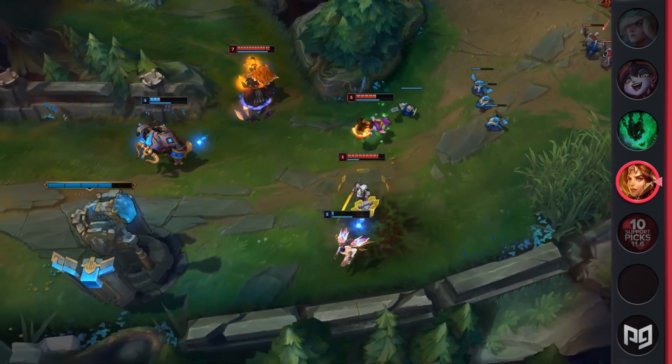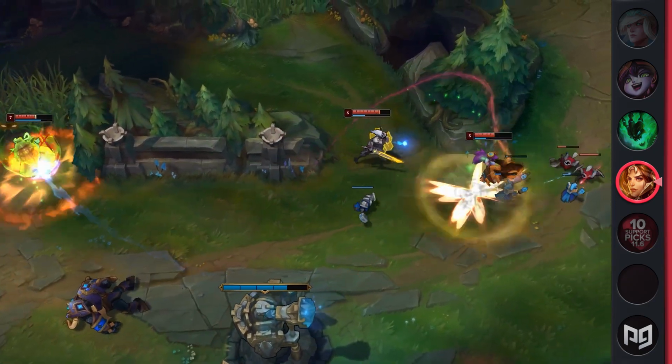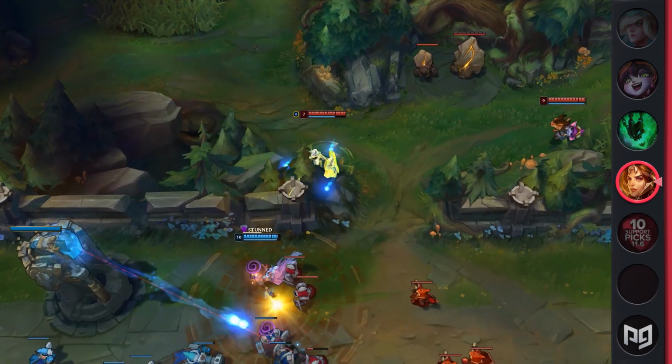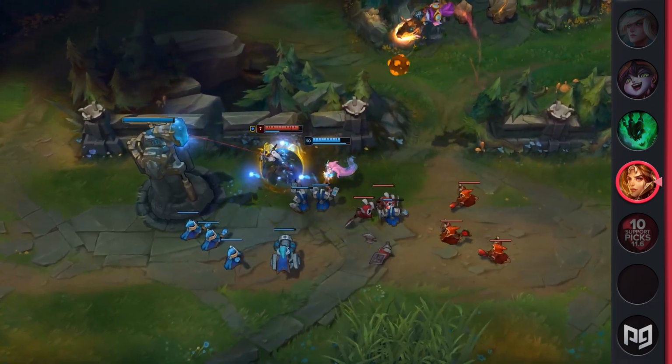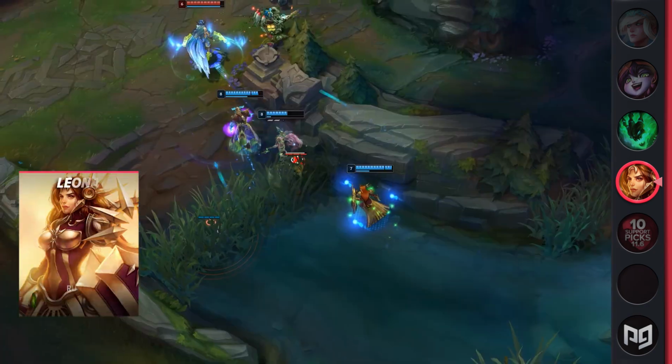So with potential to engage from double Ashe's auto attack range, low cooldown CC to constantly disrupt once she's in the fray, and her W making her incredibly tanky, even with the support's relatively low budget build, it's no wonder she's our pick for this patch's most OP support.